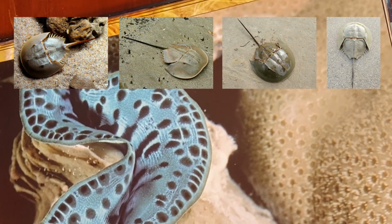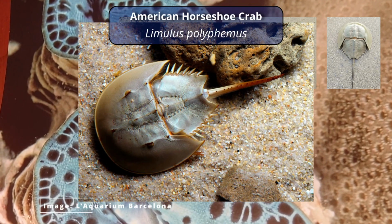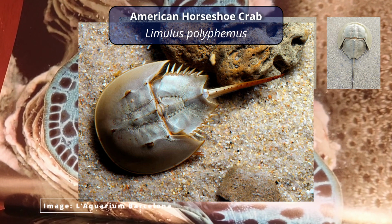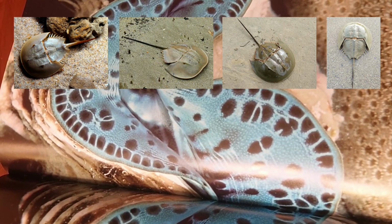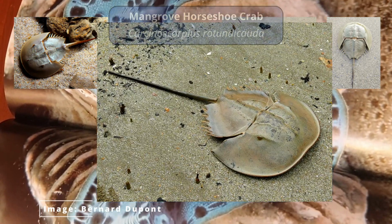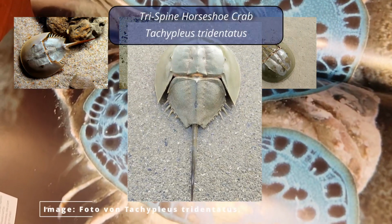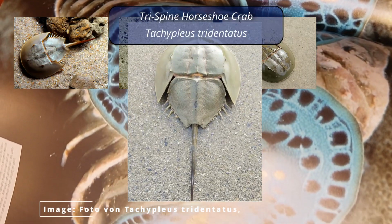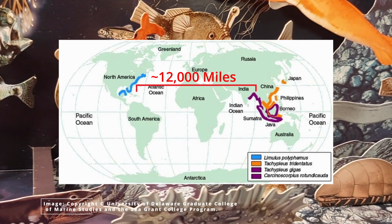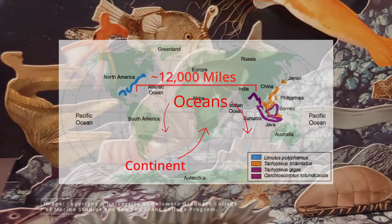Today, there are four recognized species of horseshoe crabs. There's the American horseshoe crab, found on the east coast of North America from Maine all the way down to the Gulf of Mexico that we all know. And then in Southeast Asia, there are three other species. The mangrove horseshoe crab, the southern horseshoe crab, and the tri-spine horseshoe crab. These two groups are separated by 12,000 miles, two oceans, and a continent, literally opposite sides of the earth.